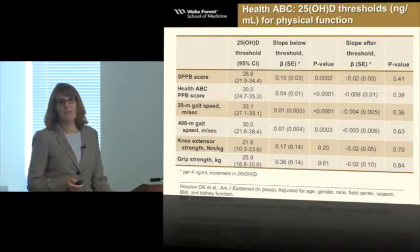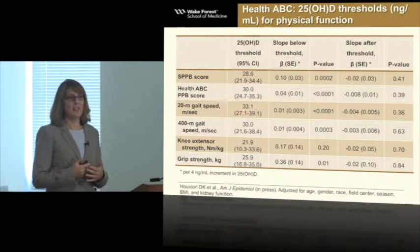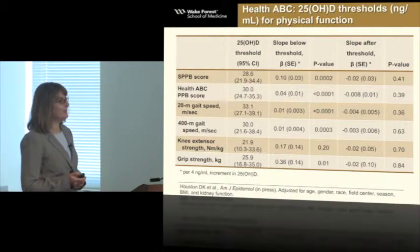And then the slope after the threshold was not significant, suggesting that up to a certain point, vitamin D levels are important, but after that, there may not be an advantage to going higher.